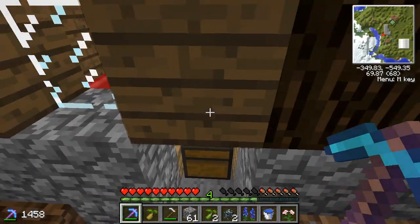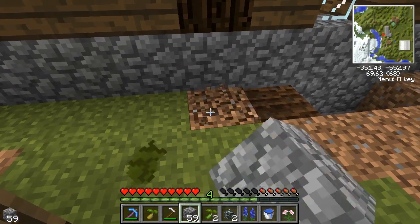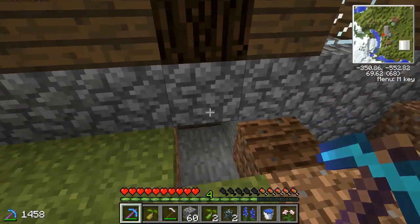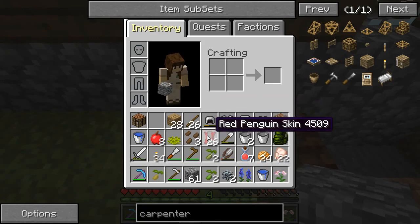Oh wait, nope, that's even more problems. I'm trying to throw water right inside of the guest bedroom. That's not gonna work, that's not gonna work. What if I come over here? Is this gonna be chest? Nope, this'll do, this'll do. We can actually do something over here. That should be fine. All right, let's back up.